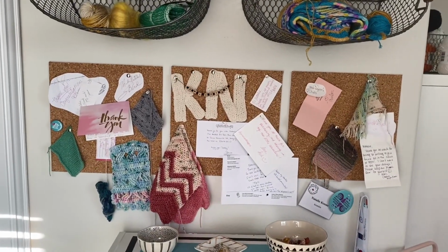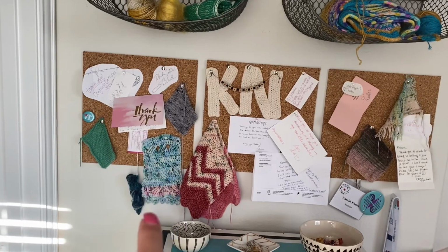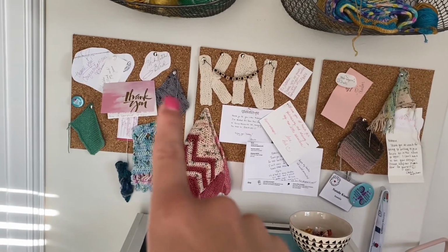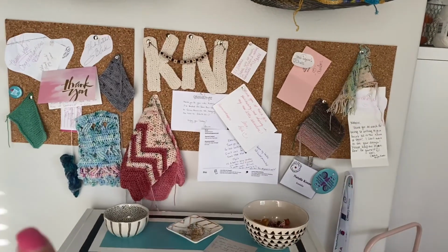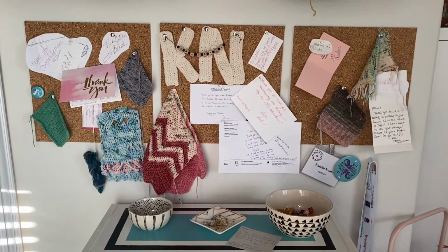This is just some cork boards I have where I keep different swatches. You can see that's from Playtime Shawl. That's from Springtime in Suburbia. That's a sweater I never finish. That's a sweater I did finish. Just different stuff and little notes. If people send notes in there when I buy stuff from them, I keep it because I love it.